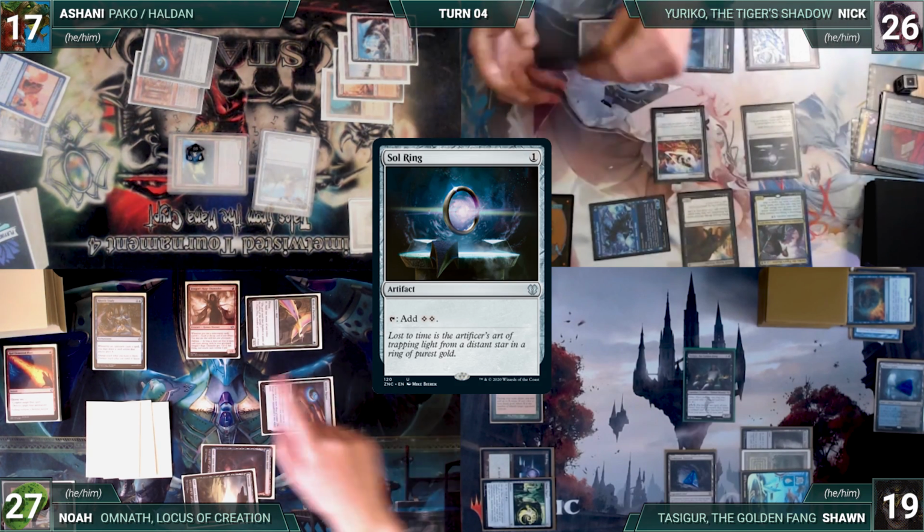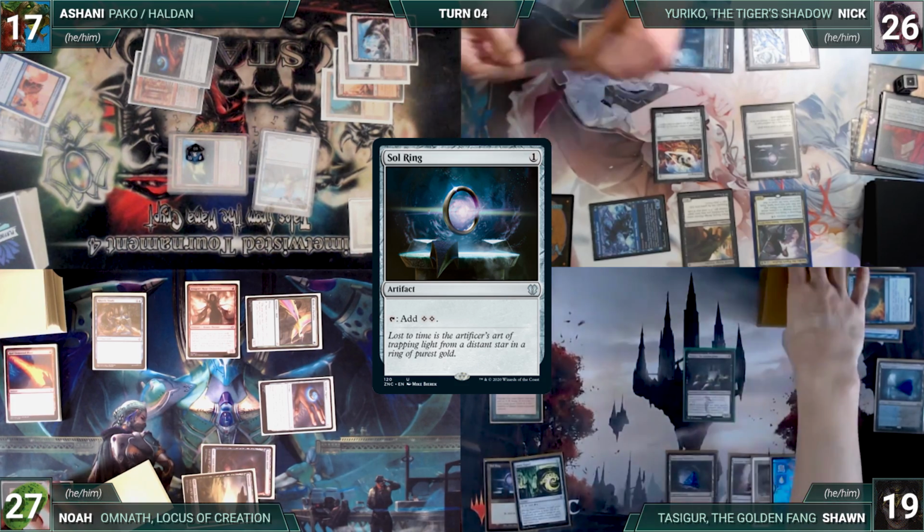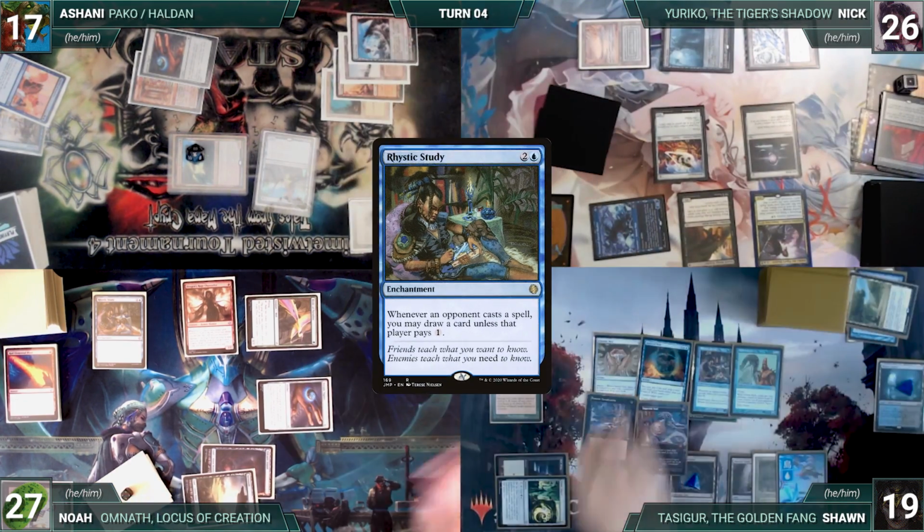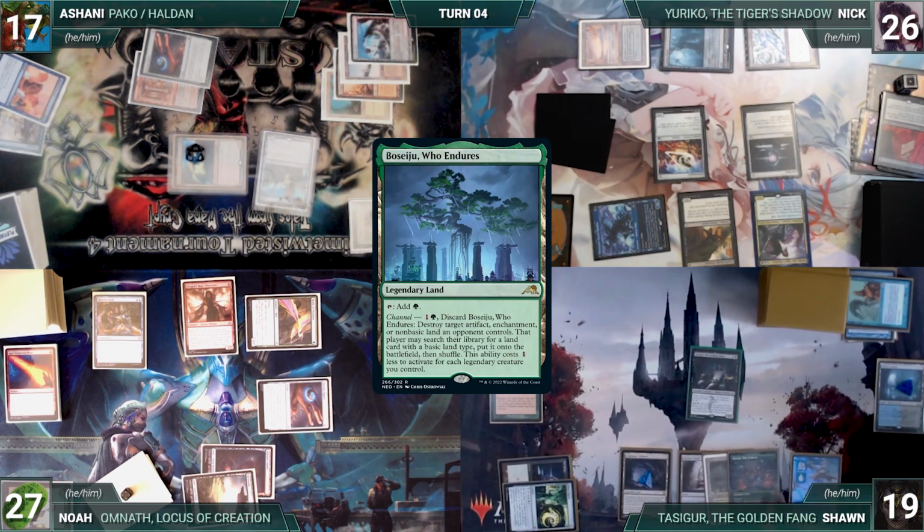Nick passes to Sean. Sean draws, and in his first main phase, he adds 1 black through his carpet. He activates Tasigur, milling Gilded Drake and Rhystic Study. Then Nick gives him Chrome Mox. He plays Bayou as his land for turn. Sean gives the turn to Noah.